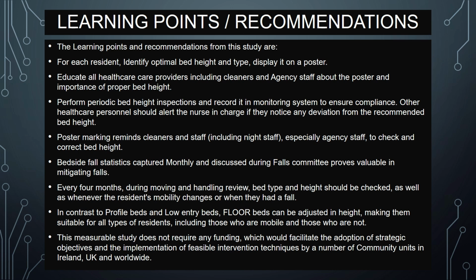In contrast to profile beds and low-entry beds, floor beds can be adjusted in height, making them suitable for all types of residents, including those who are mobile and those who are not. This measurable study does not require any funding, which would facilitate the adoption of strategic objectives and the implementation of feasible intervention techniques by a number of community units in Ireland, the UK and worldwide.